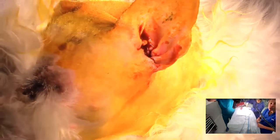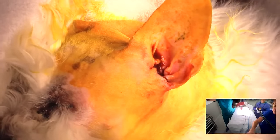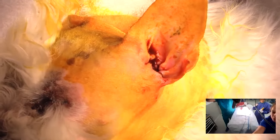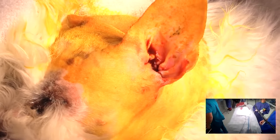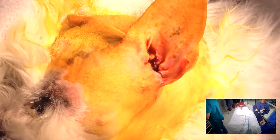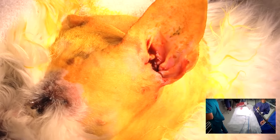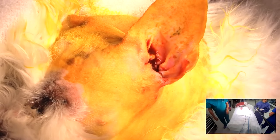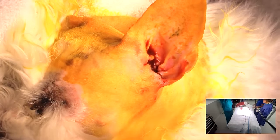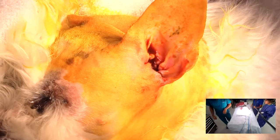Now, the other differential diagnosis for this patient would be a squamous cell carcinoma, and that carries a much more guarded prognosis, but grossly, it just doesn't look like that's what's going on here. It looks more well encapsulated, and squamous cell carcinomas tend to be more ulcerated. So, anyway, the patient is positioned on the table, and I'm going to go scrub. I'm going to get my loupes on, and we'll get started in just a couple of minutes.